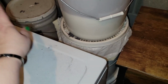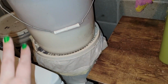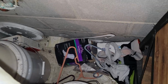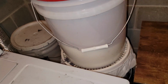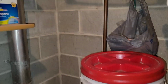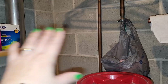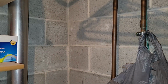Anyway, this is not working. This has not been working for like 15 years. And there is stuff back here. I'm gonna have to get the grabber because look at this mess. Bras, hangers, panty liners, God knows what else. So, this is not working. I need a solution for this situation. Shelves maybe could work if they were cut to go around these pipes. I don't know. Maybe corner shelves. Ooh, that could be a thing.